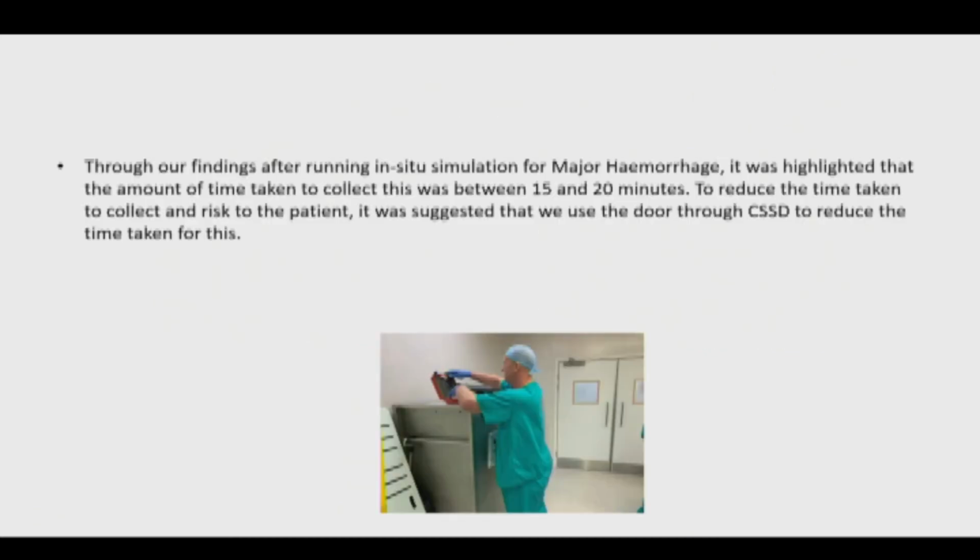The debrief afterwards, somebody said, we're just round the corner at the back of theatres, that in our CSSD there used to be a doorway that we could get through up there onto the corridor that's right next to the blood bank. I wonder if we can do that again.